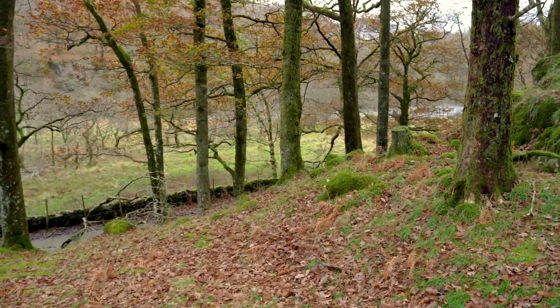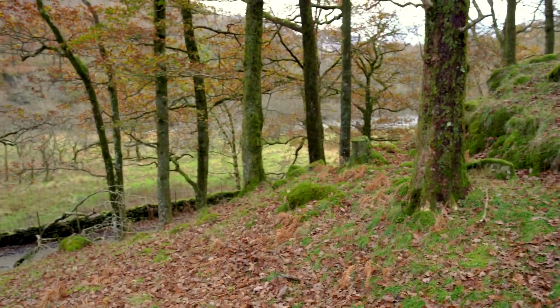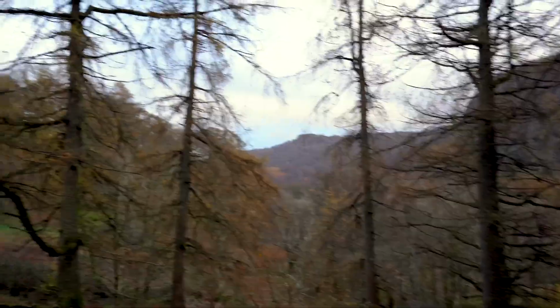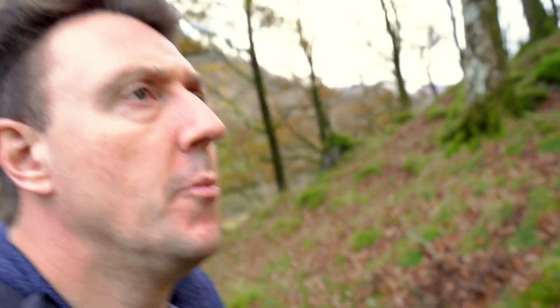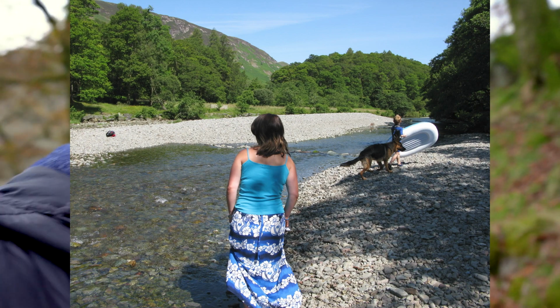And if I turn you round and zoom in a little bit, you can perhaps just make out through here, the river runs through here, and there's a nice shale stone beach. So it's got something for everyone really, and I think this will be one of the first places we come.